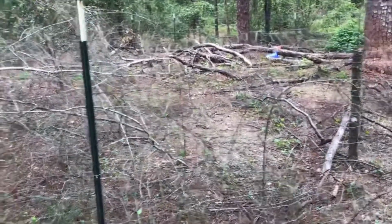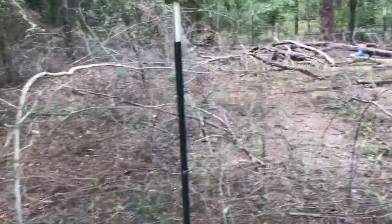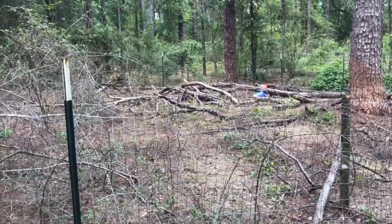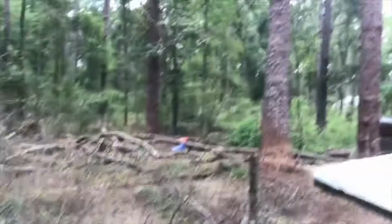So they ate all this. This was a thicket, and now we can just cut it down and turn it into biochar along with some of those cut down oaks. And then we'll leave the valuable pines.